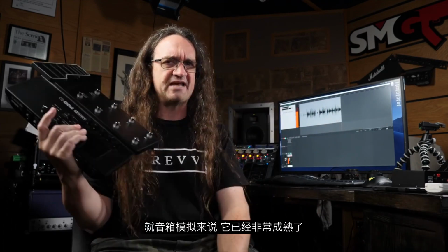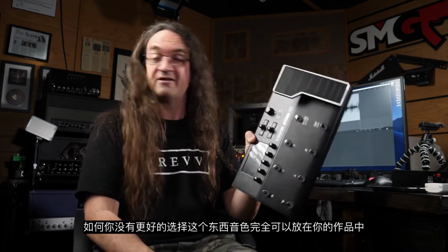I mean, like, as far as amp sims go, I think the technology is finally starting to mature where we're having a difficult time telling the amps apart from each other. Good job, guys. This is worth putting on a record if you got nothing else kicking around. Obviously, if I'm here in the studio, I'm going to reach for the real amp first, but in a pinch, yeah, I could probably get by with something like this.